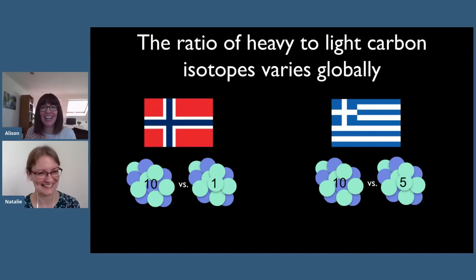This is my collaborator. But basically, everything in the world is made up of atoms, and these atoms are in different kinds of elements. So in animals and plants, we have lots and lots of these carbon atoms, which make up the proteins that build our bodies. And in carbon, naturally in the world, we get 2 different types. So we get heavy carbon and we get light carbon. And there are different combinations of the heavy and light depending on where you are in the world.